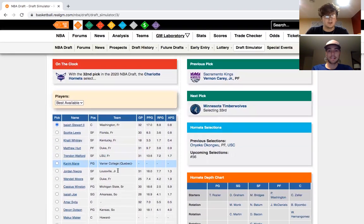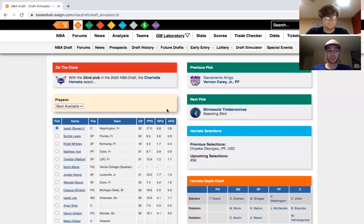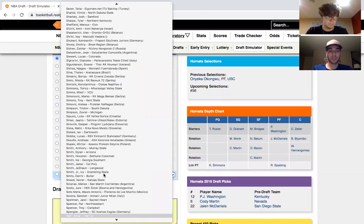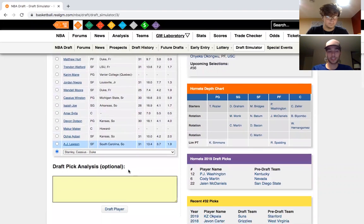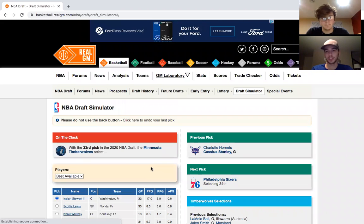Moving on to pick 32 here with the Charlotte Hornets. Where are we going here, Austin? Yep, for this pick, we're going to have them take a wing, and they're going to go Cassius Stanley out of Duke. Kind of a raw prospect. Would like to see him refine his jump shot a little bit, but a lot of upside in terms of athleticism. Very Hornets-like pick, considering they took Miles Bridges just a couple of years ago.